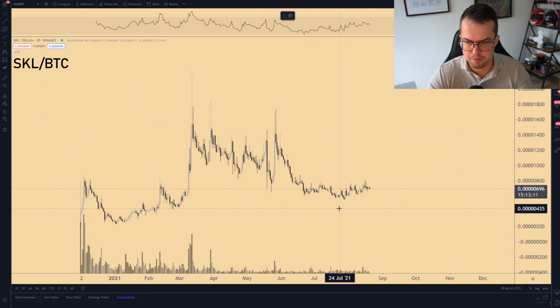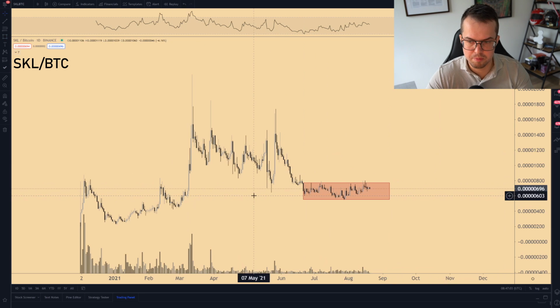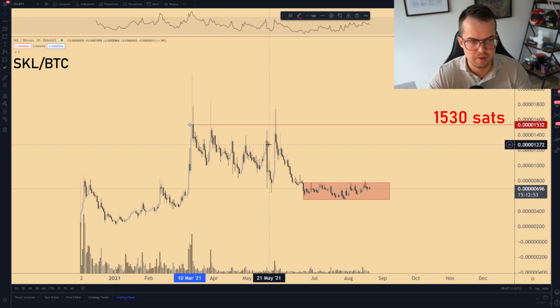One of them is Skill. Skill is making a nice accumulation period here after retesting this entire region, in which a breakout out of this compression is going to bring this one up heavily too. If this is going to break to the upside, I'm not surprised if we run all the way back towards 1500 sats with Skill. So I've got DeFi, I've got layer 2s, I've got layer 1s, and in DeFi I also still have Swipe. I also have Skill, right?